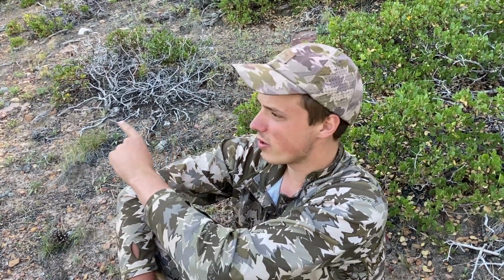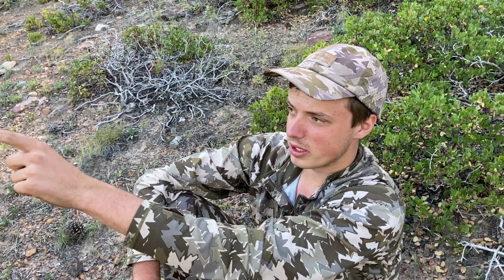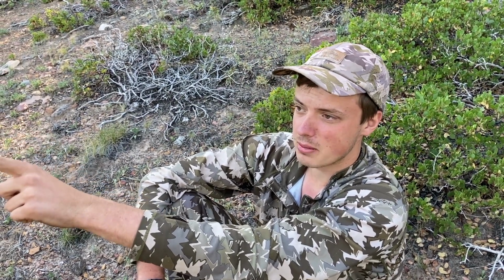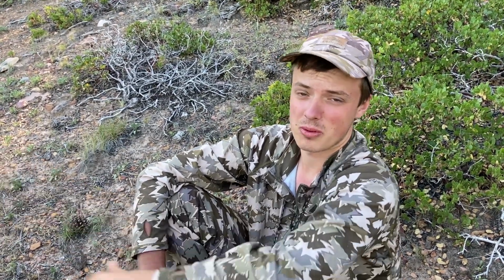They weren't moving very fast. They're kind of going up this bowl. So what we're thinking about doing is cutting across this ridge over here and getting up on top of where they're going. So our wind will be good. And then maybe trying to cut them off over there. They were moving, but it didn't seem super fast.